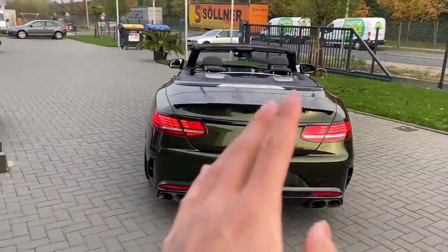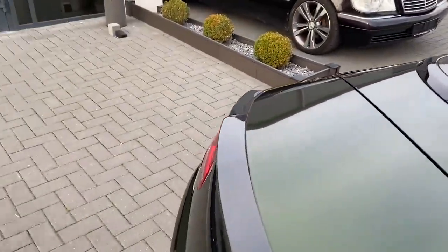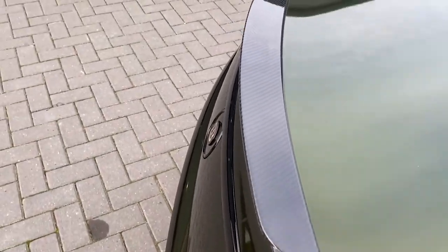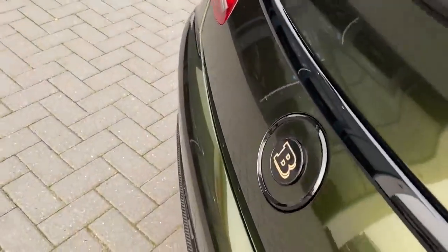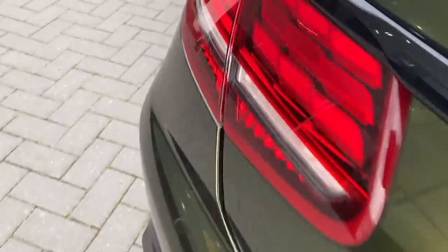Continuing with the rear, let's just start focusing on the additional aero parts by Brabus. Rear spoiler, fully finished in carbon fiber. The gloss carbon fiber looks absolutely beautiful, guys. Then we have this chrome part, which is finished in black gloss, the Brabus double B. Then we have the tail lights.